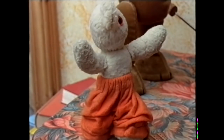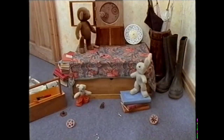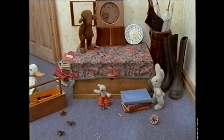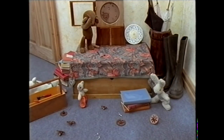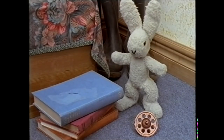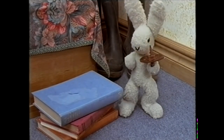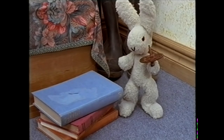"Help!" cried Little Bear. "The clock is exploding!" Everyone dived for cover as the inside of the clock rolled and bounced all over the hall. "Oh no," said Bramble. "I can't look." "Now what are we going to do?" said Rabbit, picking up one of the cogs and turning it round in his paw. "Old Bear isn't going to be very pleased."